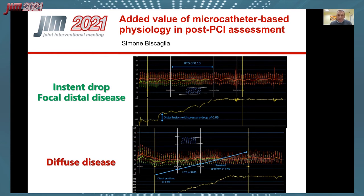On the bottom part of the slide, you can see a case of diffuse disease, because what you have is a constant gradient across the vessel. So you have a distal gradient of 0.06, an instant gradient of 0.06, and a proximal gradient of 0.06. So yes, you can probably postdilate the stent, but I don't think that you will achieve much of a good result going with another stent proximally and distally, because the disease of the patient in this case is much more diffuse than focal. So I don't know if this is a patient in which we can achieve a good result.